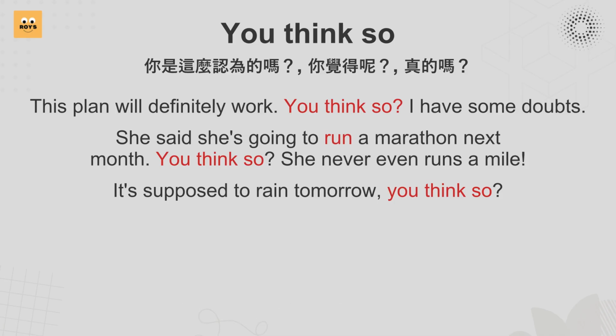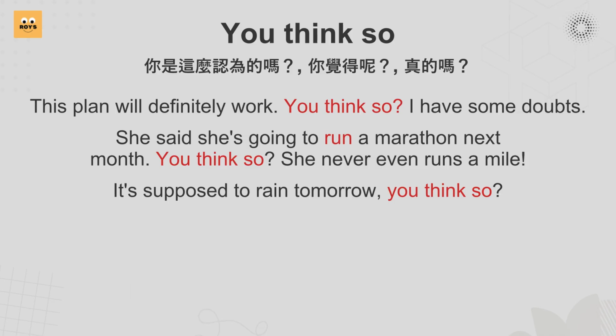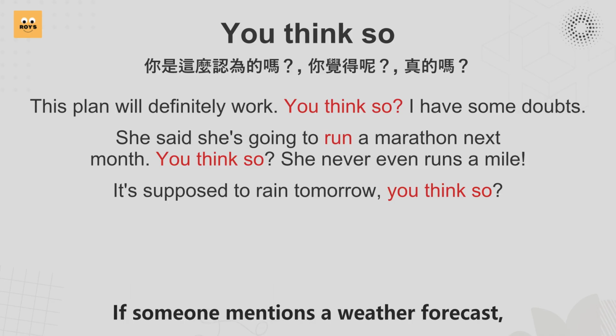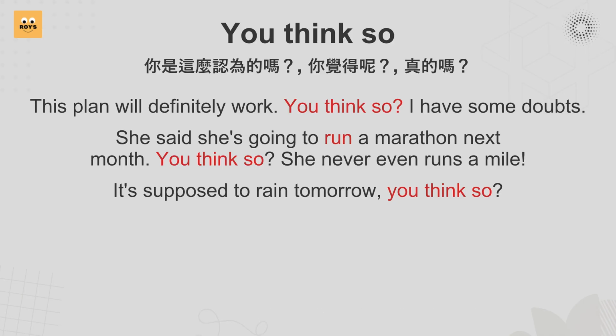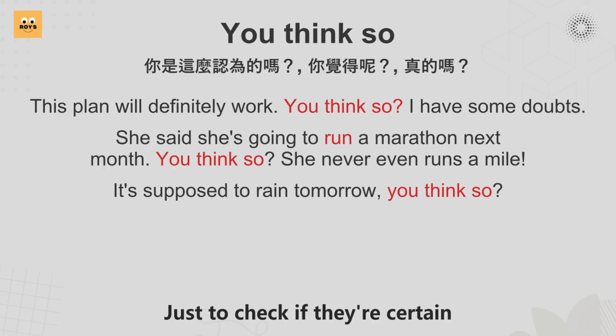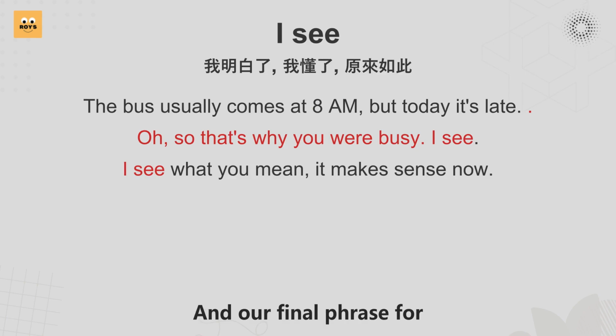And finally, you can use it just to seek confirmation without necessarily doubting. If someone mentions a weather forecast, like "It's supposed to rain tomorrow," you can ask, "You think so?" Just to check if they're certain or if they heard it correctly. It's a versatile question. And our final phrase for today is, "I see."